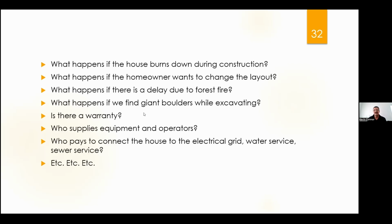Something we should probably have agreed about. It's something we should probably have talked about and agreed upon at the beginning of this process, right? And incorporated into our contract, so we knew what was going to happen, right? What happens when the homeowner decides to change? Yeah, this happens way too often for my liking.